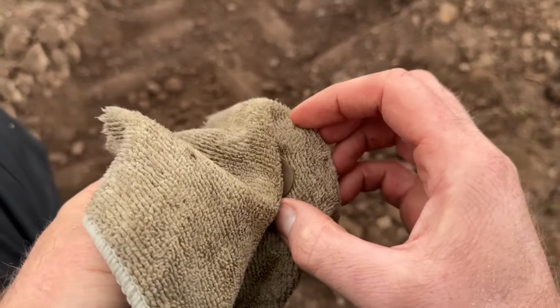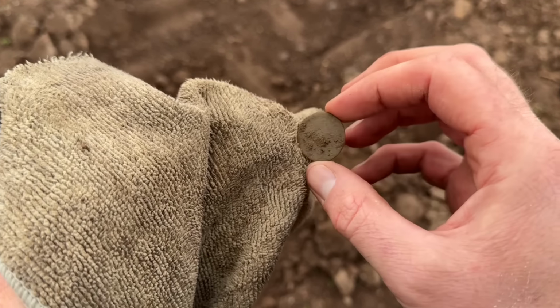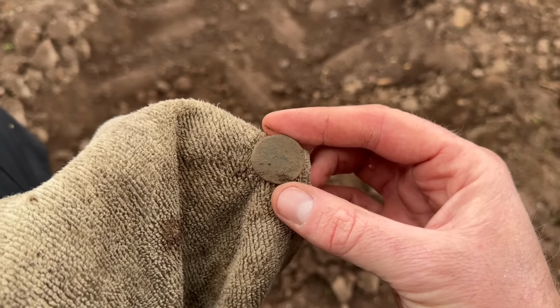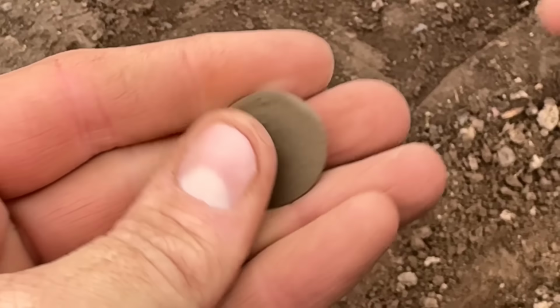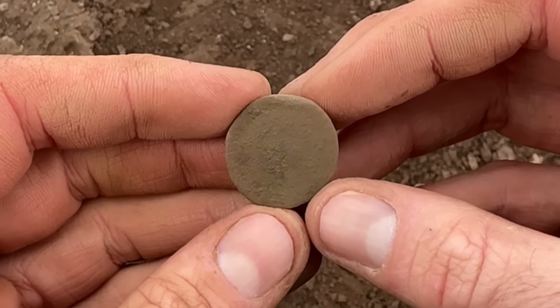Right. I mean, maybe it's not a coin. Maybe it's another sort of token or something. It's not a spendable because it's the wrong shape, but it is definitely a coin. So I'm going to clean this up and get back to you in a minute. Well, folks, it's a mystery. It is a coin.